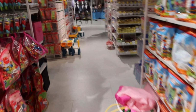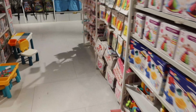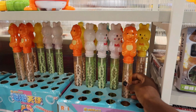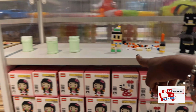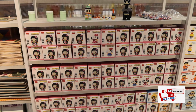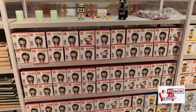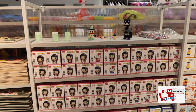Guys, let me show you what I want to get. I already have this, by the way. Yes, this is what I want to buy. It's here. Like mini Legos. Anyone who's my friend, get ready, because if I come to your place, I'll be carrying this. And we have to play. Thanks in advance.